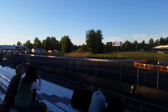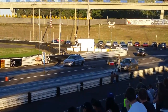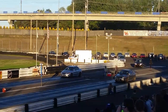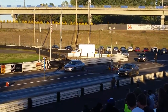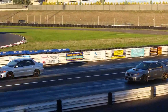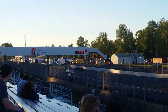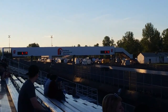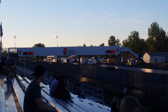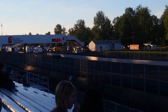Gets there first, 14.2, right lane. So we're kind of watching for that. They need to be a permanent mount. If you're not sure what you're doing, I understand that. Right lane, 11.9, wow.